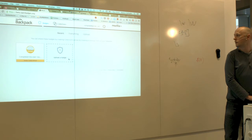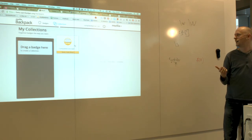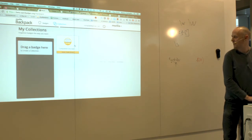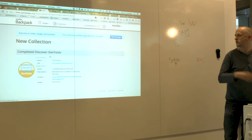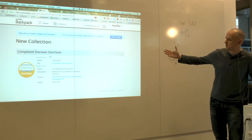There it is. So now I can decide to create a collection of badges, but I only have one here. Since it is the different address that I used, I have another backpack which has my other badges, but this is the only one I haven't actually added to my backpacks yet. So then I just create a backpack and I put whatever else I would like in here, and then I can share this group of badges all together on some network and write a description to it.